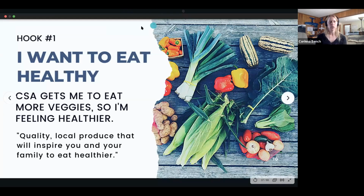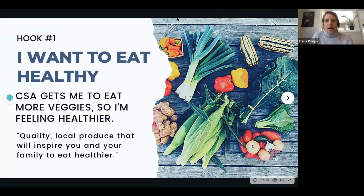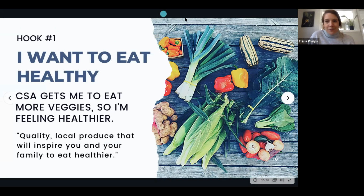All right, Trish, you are working on hook number 1. Explain that. I am. Oops, moving too quickly. So hook number 1, people want to be healthy. Even if they don't act on it all the time, they want to be. So the fact that CSA offers all these healthy vegetables and they can inspire you to eat healthier, that is the hook right there. That helps people encourage themselves to eat more vegetables, even when they're feeling on that day that they don't really want to eat that healthy, because they really do.